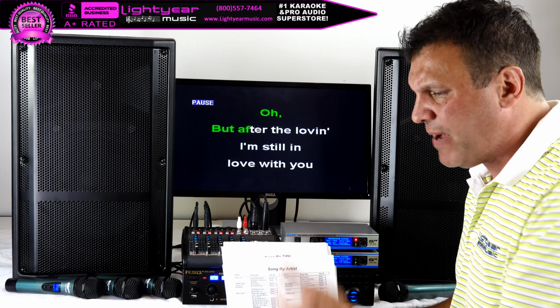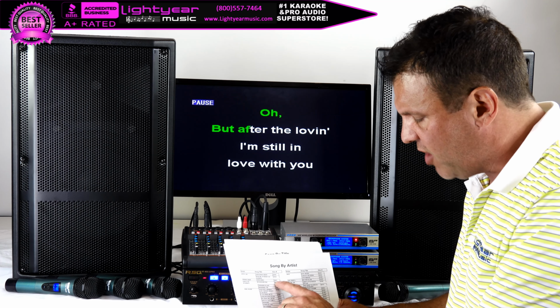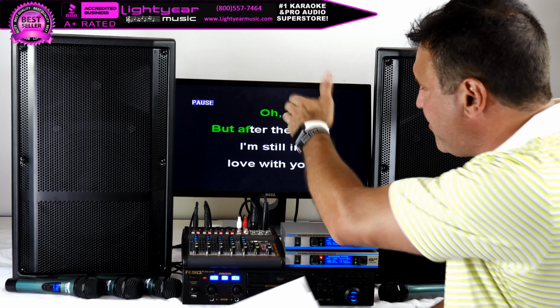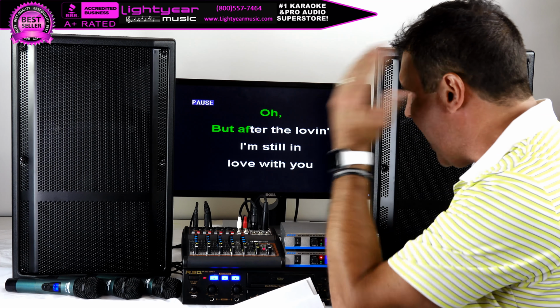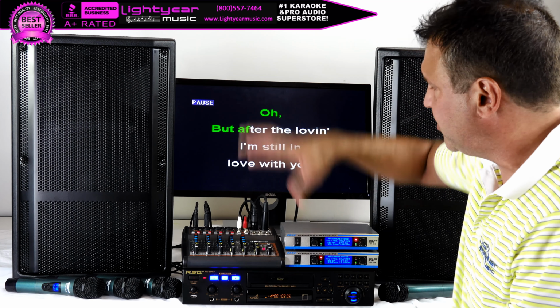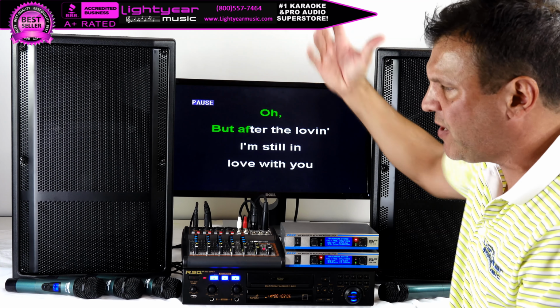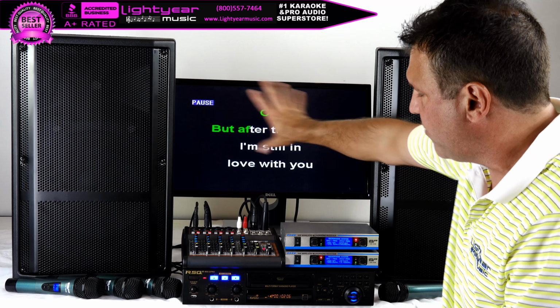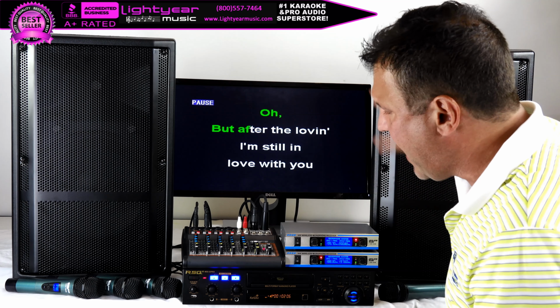You can have fun by just sitting there, putting a song number in, you know, 987, and boom, it pops up after the lovin', already done, on the screen. The words come across the screen just like I'm showing. You could buy the system with the monitor and stand and speaker stands, or without. We have it stripped down for this particular system. We're not including the monitor, but everything else.